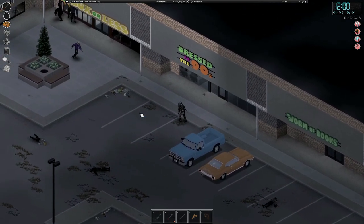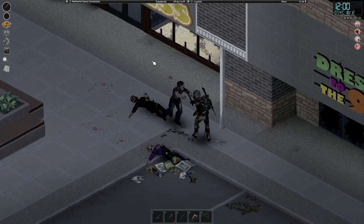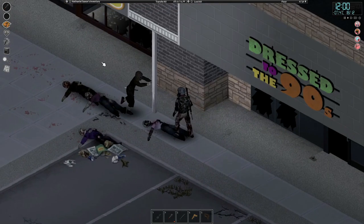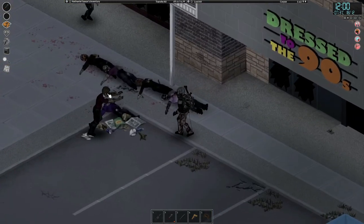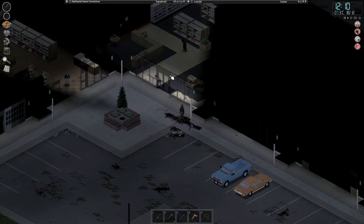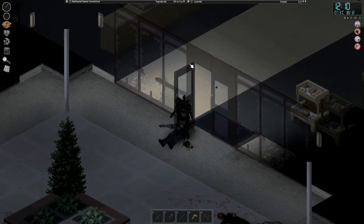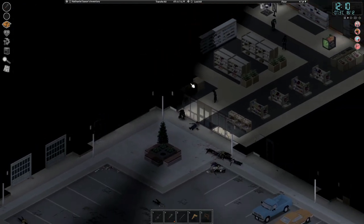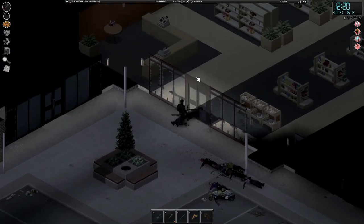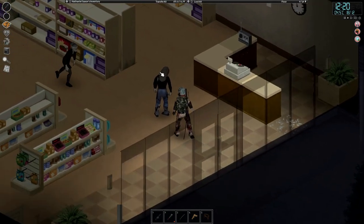Dressed to the 90s, nice. $5 or less. I'm guessing this is like a... It looks just like a cheap store. So I thought it'd be like a pawn shop or something. It's gotta be. Alright, let's get into this place. I was hoping there'd be a tent in here, but yeah, no such luck. Which is fine.